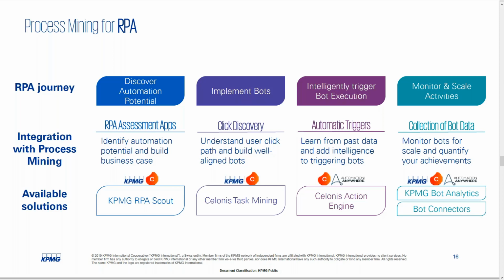Considering the RPA journey, especially from the technology perspective, first we need to identify the areas in a process that are good potentials for automation. Process mining can be leveraged to detect these areas and the fragments in a process that are executed in a high volume, and they do not have complex logic behind it.